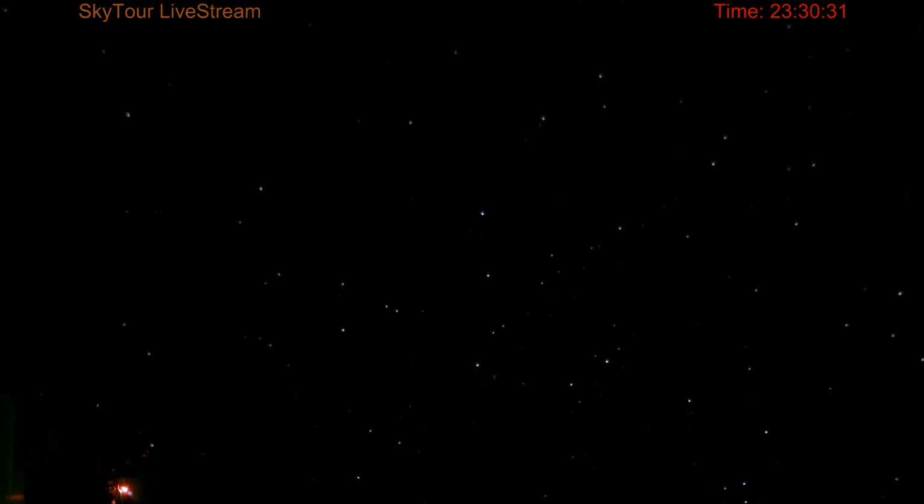This is a nice little cluster to enjoy and look at. You notice all the stars are about the same brightness. That's typical of some of these clusters. Pretty cool.